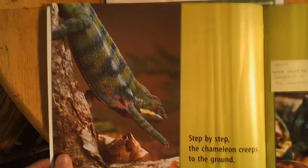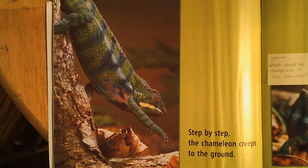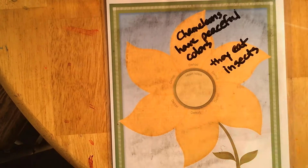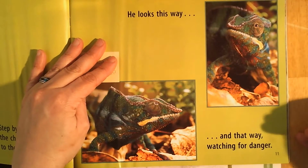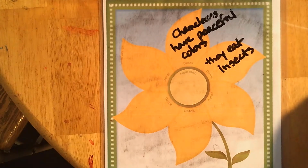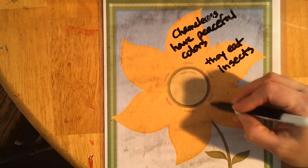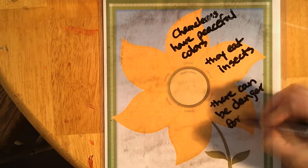Step by step, the chameleon creeps to the ground. So it said step by step by step. Do you think chameleons move fast or slow? That sounds like they move slow, but I bet they could move fast if they're in a hurry. He looks this way and that way, watching for danger. What do you think could be dangerous to a chameleon? What do you think? Something must be if he's looking for danger. So there can be danger for chameleons.